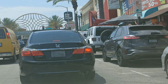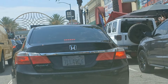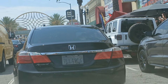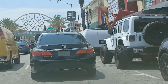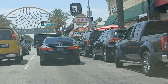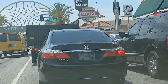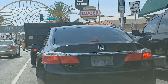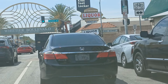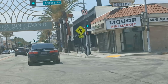Right now I just drove from Atlantic Boulevard to Arizona Avenue. That's where we're approaching now. That's where the arch is, the Whittier Boulevard East Los Angeles arch that you see up ahead there. Yeah, that's here on Whittier Boulevard, which runs right through Mariana and Ford's neighborhood. So this will give you an idea of one of the reasons why a lot of time was spent during the cruising back in the days on Whittier Boulevard.